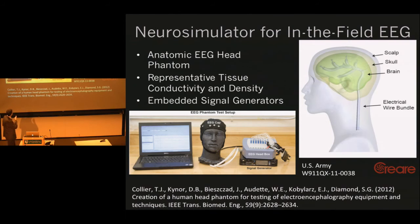So this is basically a plastic head that will generate a realistic EEG on its scalp. And right now we're in the later stages of a phase 2 SBIR with Creare. It's going very well, and so this is hopefully going to be on the market soon.